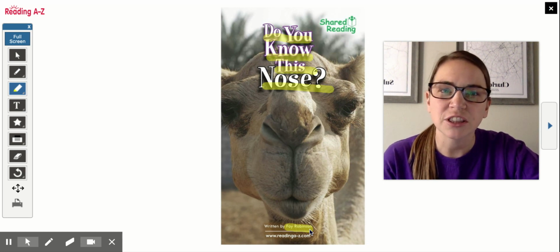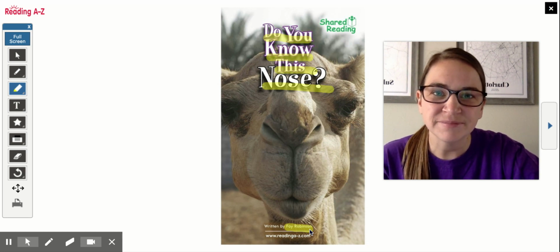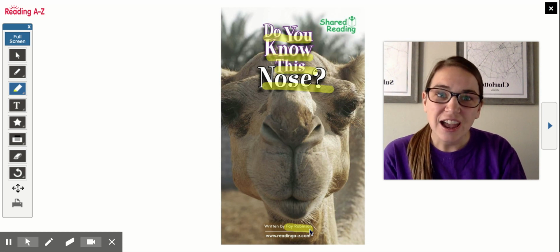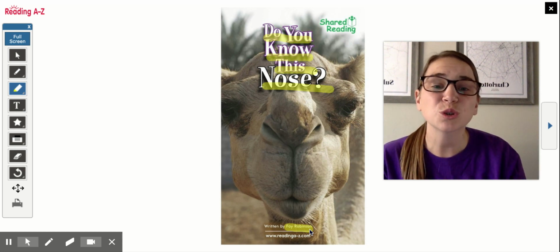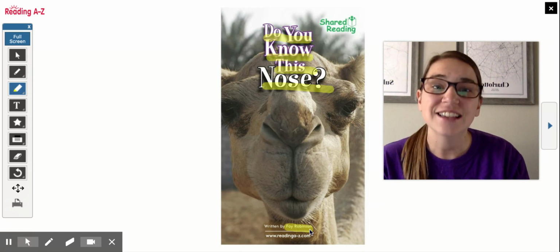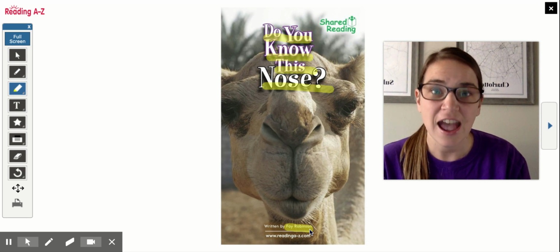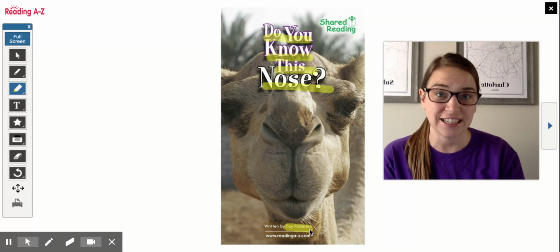Now, do you remember the genre of this book, or what kind of book this is? Let's think. Is it fiction or nonfiction? Nonfiction. You're right. This book is nonfiction because we read it to learn. It's full of true information about real animals and their noses. Good job. We are going to start by rereading the book together. And then at the end, we'll talk about some features of nonfiction books that we see in this book.